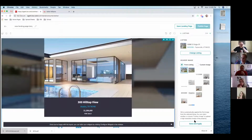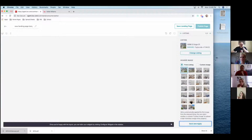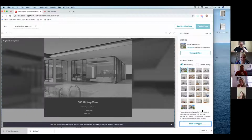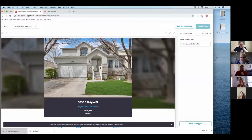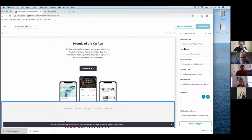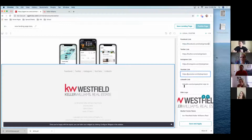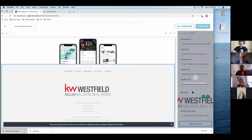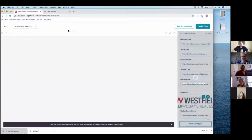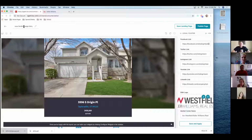Select the listing, and I use a lot of defaults just to make my life easier as I'm doing all of these. Interested, let's talk, download my app. Oh, and I keep forgetting to do this, sorry. It hates that I don't have links correctly in here. And no one probably clicks on these anyway, so I'm okay with links not working. And just rename it the address.